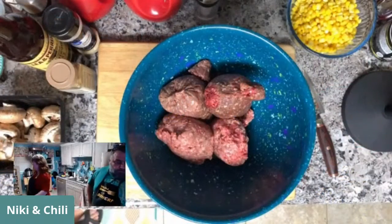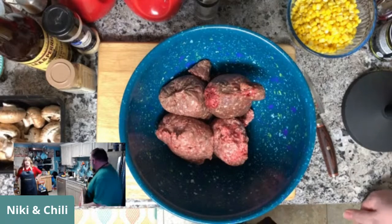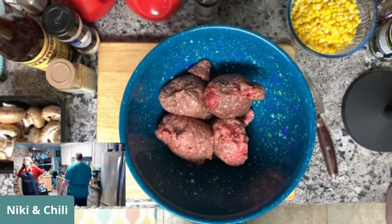Flip me. So, Salisbury steak has an interesting origin. It does. And it came about in the late 1800s, like very late, like nearly turn of the century, late 1800s.